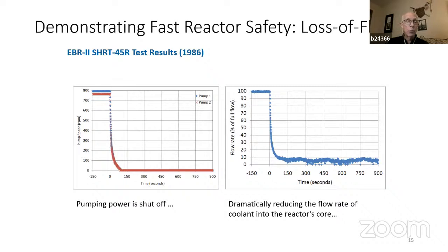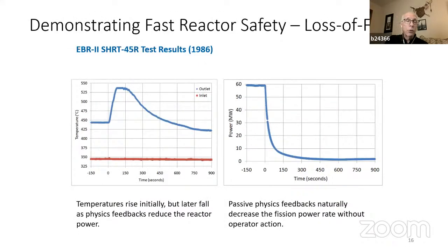The pump speed goes to 0, but the coolant flow does not go to 0, and that's because of the natural circulation. So there's still a little bit of a flow, and at the beginning it's not enough. And that's shown here on this left-hand plot. So this is over time in seconds. This is the temperature of the outlet. The blue line is the outlet above the core. That's the sodium that's coming out of the core.